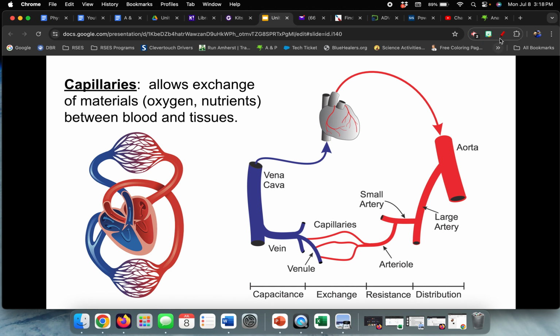Which is more specified here. So when we have oxygen and nutrients being exchanged between blood and tissues, it's happening at the capillaries because they're small. They're very thin and small, much smaller and thinner than the arteries and veins, so it allows for quicker diffusion of gases.